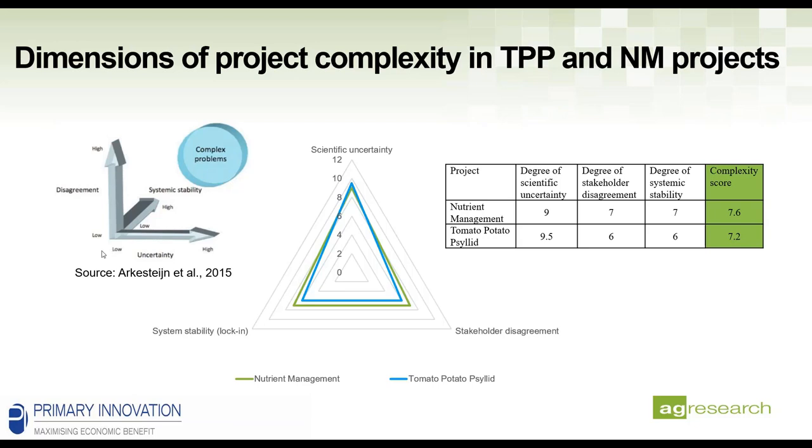A problem is complex if there is high disagreement between the various stakeholders or participants in the process, if there is high scientific uncertainty, and also if there is high systemic stability or lock-in. So pretty much Gerstein and co have a very similar concept of what makes projects complex to what Gabrielle and the I2S framework have.